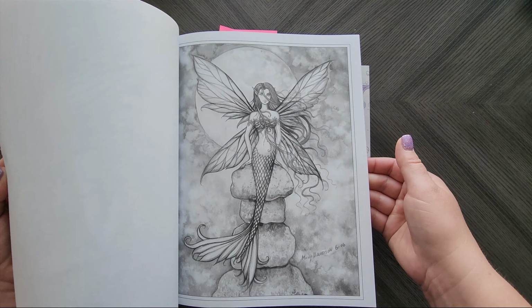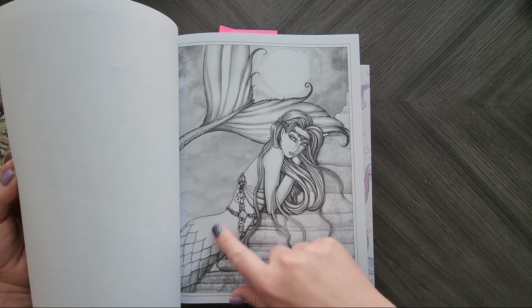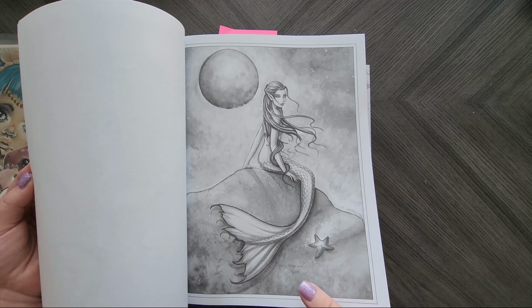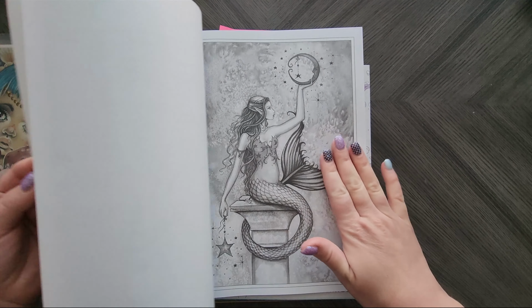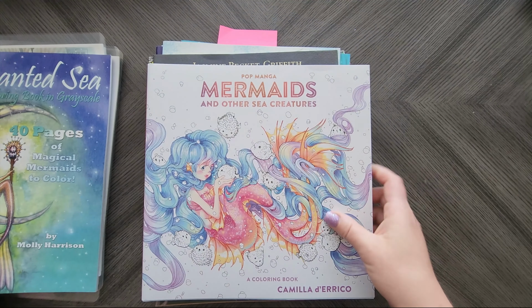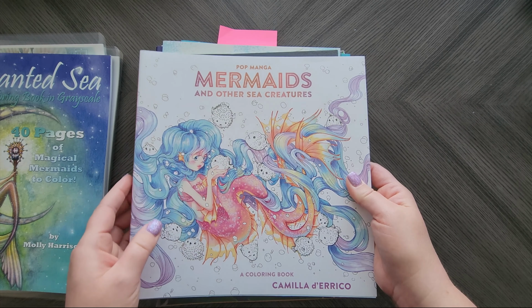But I had bought this last year after MerMay, so I was like, I need to use it this year for MerMay. Isn't that lovely? I love her artwork. And these are all dated. I mean, this is from 2008. She's been around a while. All of these are artworks that she's colored herself, or painted, I should say. And you can actually buy her artwork, but then she's created them into adult coloring pages.